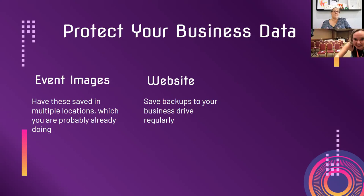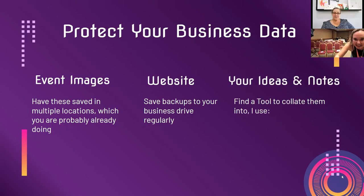And the one time that you definitely want to do that is before you update anything on your website. Make sure you do a backup of it. Now, this one is not one that many people probably think about, but it is so important: your ideas and notes. Admittedly, I'm terrible at this. My notes are all over the place in multiple notebooks, different files on my computer.